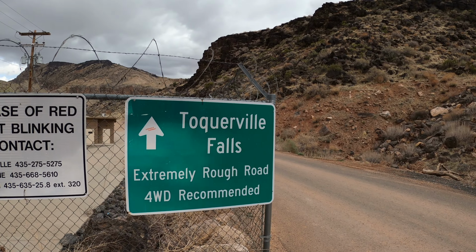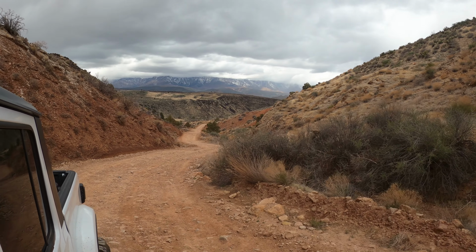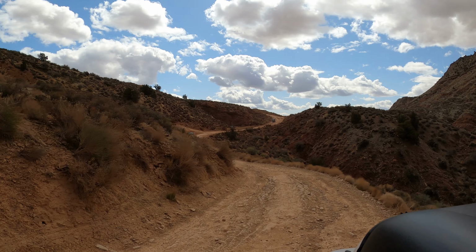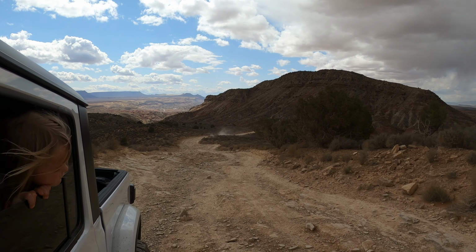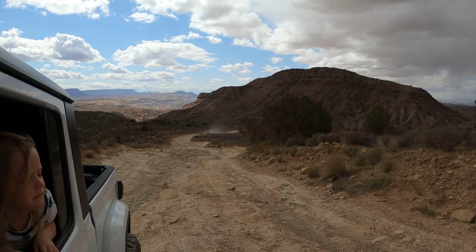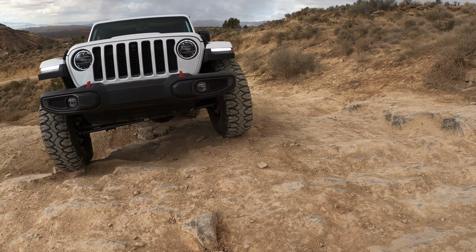Toquerville Falls is a spectacular spot that's east of St. George. If you've never been here, I highly recommend it. The road isn't too bad. I mean, if you just have a general 4x4, you should be able to get up the road just fine. There's a lot of roundabouts to get over harder obstacles. But if you have an adventurous side, there's several obstacles along the way that you can try to conquer.